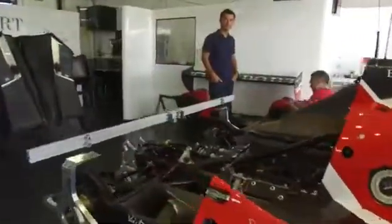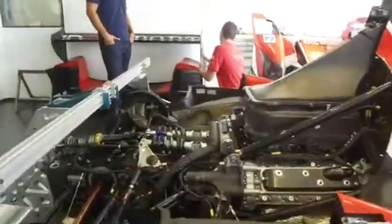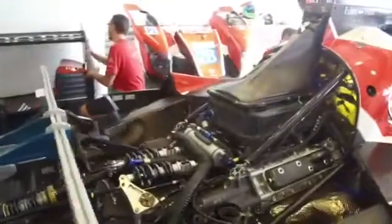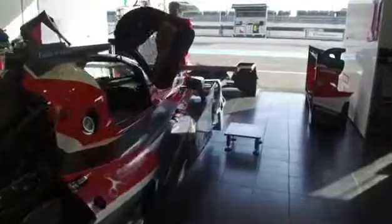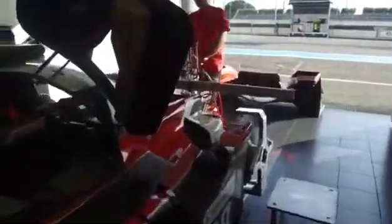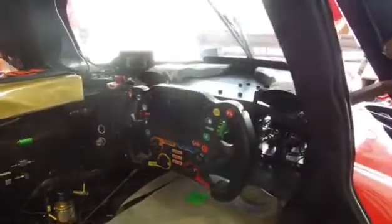This is the new 2017 Gibson V8 engine that powers all of these ACO spec global LMP2 cars. So it's Ligier, Aurora, Riley, Orica. We'll see three of those cars, including this one, LMP2. Astonishing speeds wherever they are. They're about to stretch their legs.